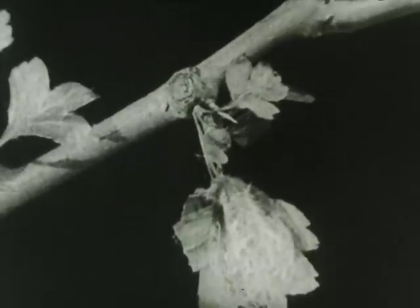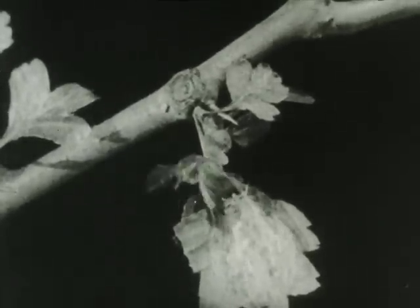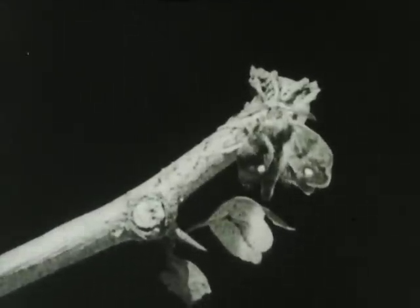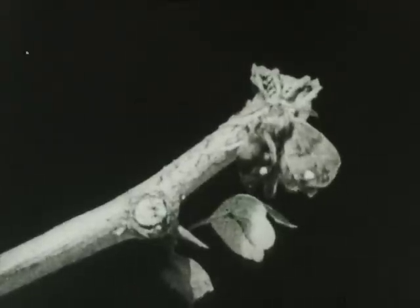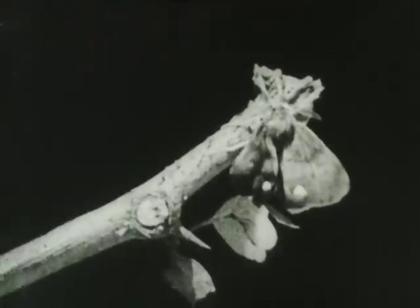Another cocoon is breaking open. We know that this is a male tussock moth because it has well-developed wings. The male rests near the cocoon for about an hour. Then his wings will have developed and become strong enough to carry him wherever he wishes to go.